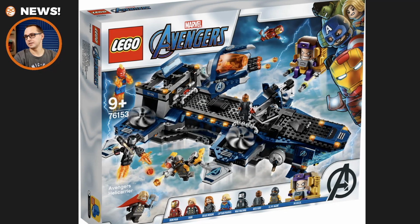Okay. Next one that I think should be more exciting is the Avengers Helicarrier. Let me bring the specs for this one. 76153 is the set number, 1,244 pieces, €120 or most likely dollars, so the price is fair, it's okay, it's basically very average. But this one I think is going to be the best one.